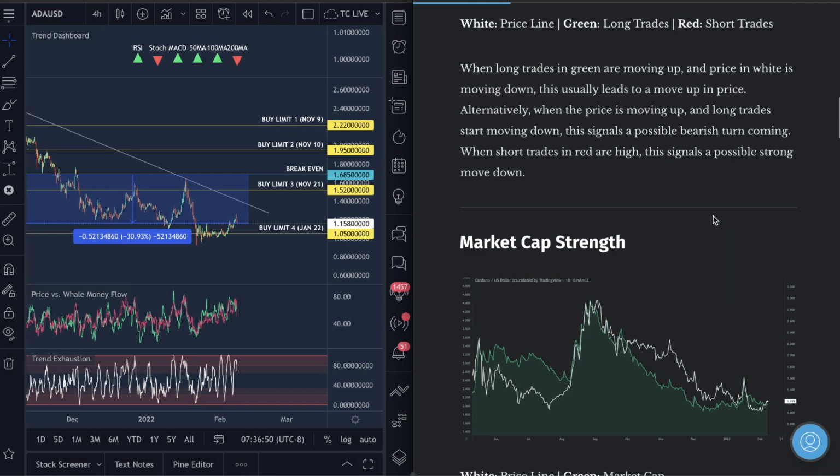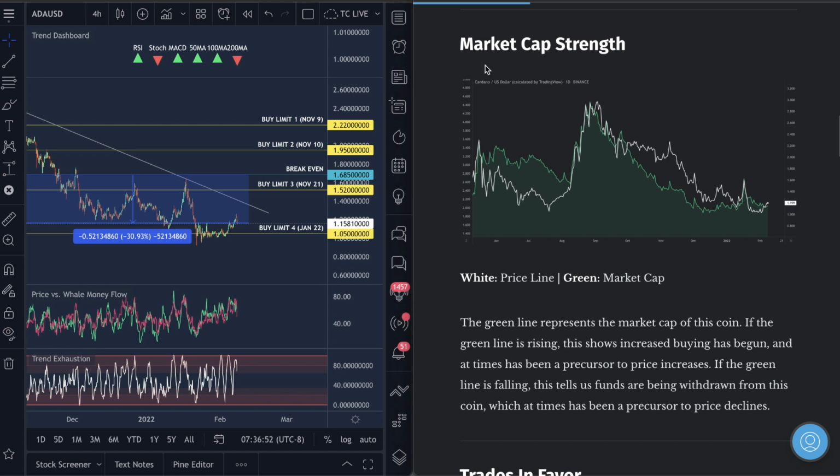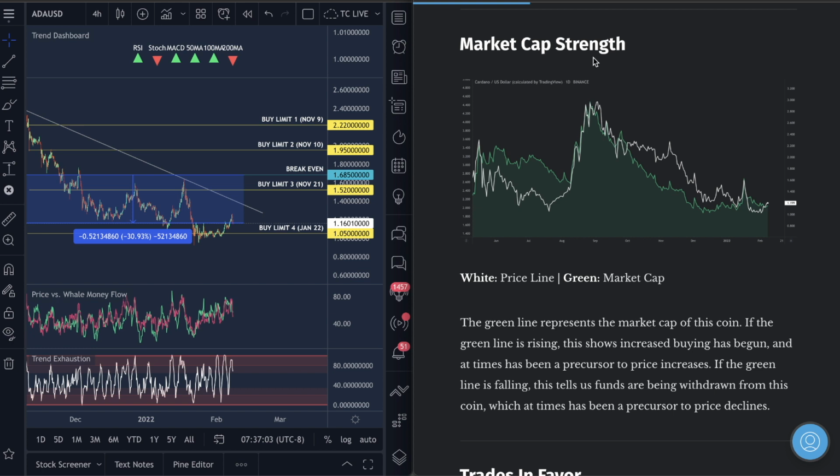Now, let's take a look at this. This is a brand new metric that we have now, the market cap strength. Okay. How do you guys tell if there is strength in a coin? Which coins are going to move faster? One of the ways to tell this is to look at the strength of the market cap, okay? What you guys can see here is what is happening in the last, let's call this the last 2 weeks.